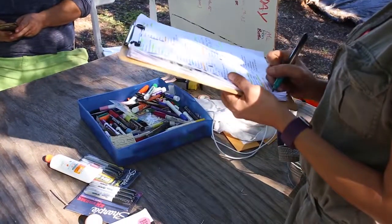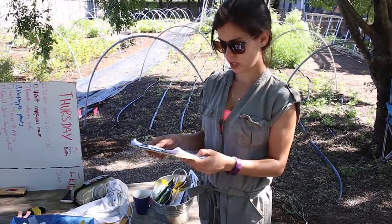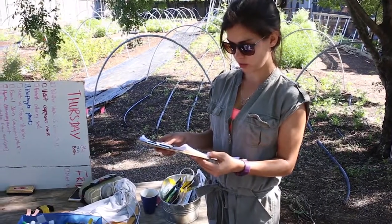I need to write that down. Yeah, for purslane and for lettuce. Okay, we already set out the new rows.